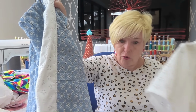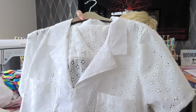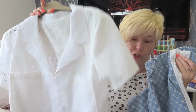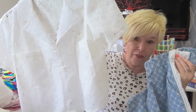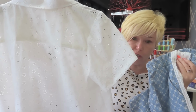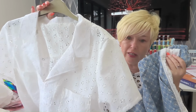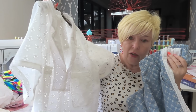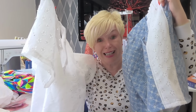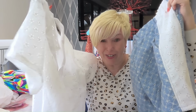Keep your eye on that cream. I've made a Donny shirt, and I've not lined it. I don't care, I'll just wear a nice white bra underneath. Nobody will be bothered. And that's going to be lovely and cool for on my holidays with those shorts as a set. What do you think? I'm so chuffed with this idea.